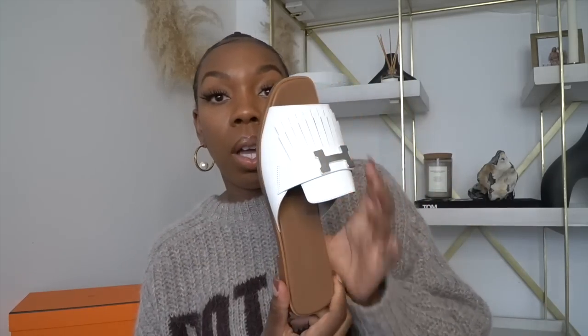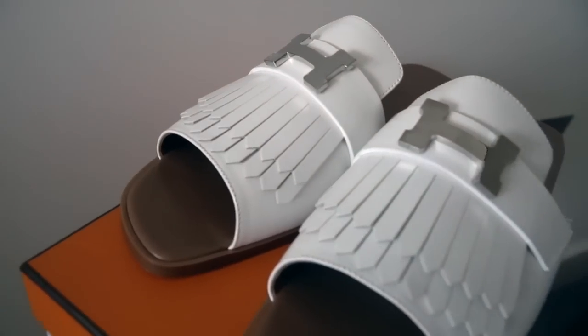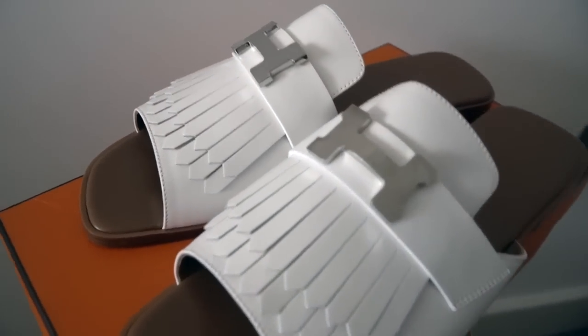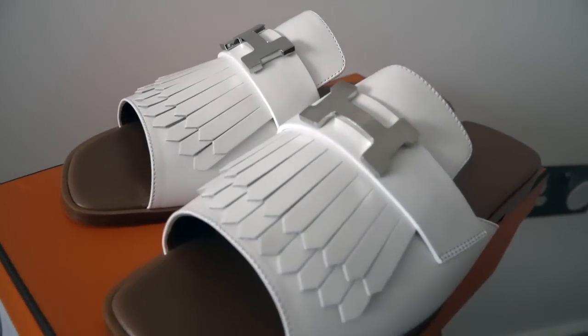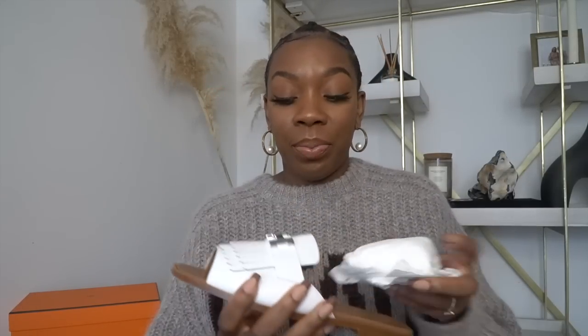Next up, I love these sandals. Now, I've never seen these before. Another white pair, can you imagine? But I just think they're so stunning. It's got the classic H on the front. I love the tassel detail. I love the tan on the bottom. I just think they're really, really nice sandals and you actually can't go wrong. I'm going to have a really hard time picking what I want to keep and what I want to sell, but these are very high up on the list.